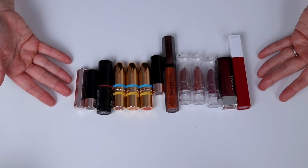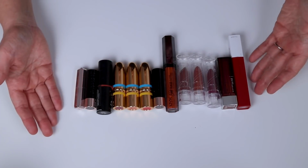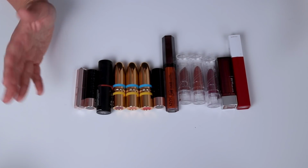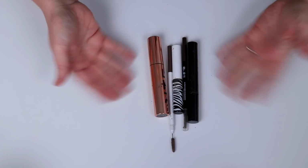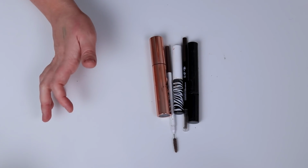These are all lip products that are not off. They're good to go. I'm just actually not going to use them. So why sit there? And I actually know for a fact that my mum will. My mum goes through lipstick like it is nothing. She will get a lot of use out of these, as will other people. And then these ones are actually empty. So I'm going to add them to the empties, and that video will be coming soon.